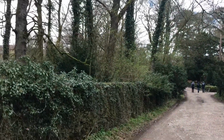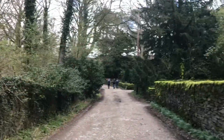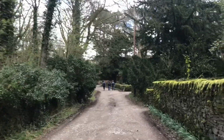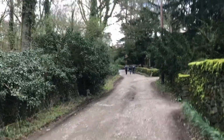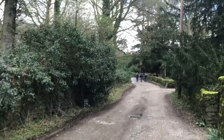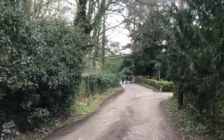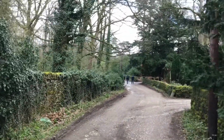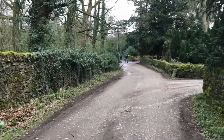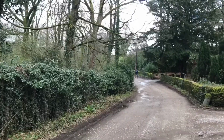Right, so today we're after the remnants of an old Lido. Now, if you don't know what a Lido is, it's an open pool, and this open pool was made, I think, in about the 1930s, and it was part of a country clubhouse. If you had a bit of money and you were a member of the club, you could go and use this facility, and it was quite a nice place to go.